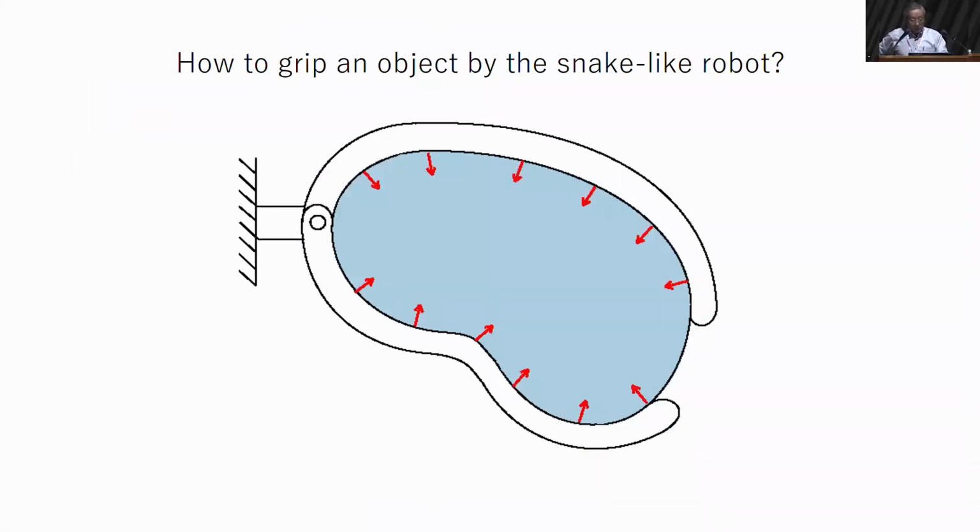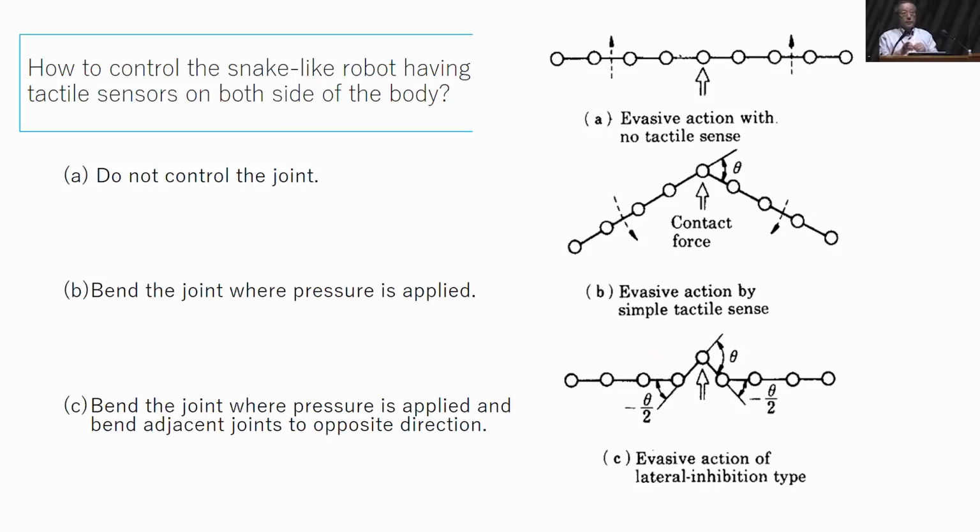Okay, so this is one thing, and afterward I wanted to study the controlling problem of the snake to grasp an arbitrary shaped object. And I tried to add a tactile sensor on both sides of the body, and when pressure is applied, what kind of shape the snake bends. And of course, if only one point is pushed and only that part bends, all other parts bend, so it's not so good. So what I thought best is to bend that one and also bend the adjacent joint in the opposite direction, like this.